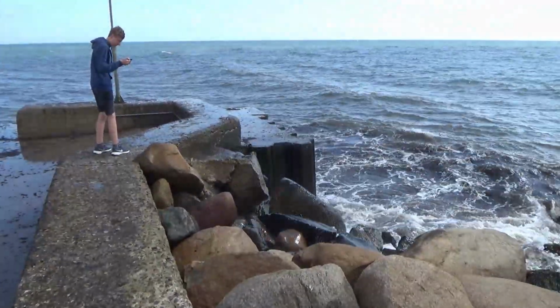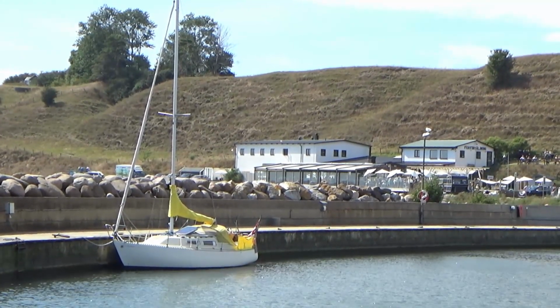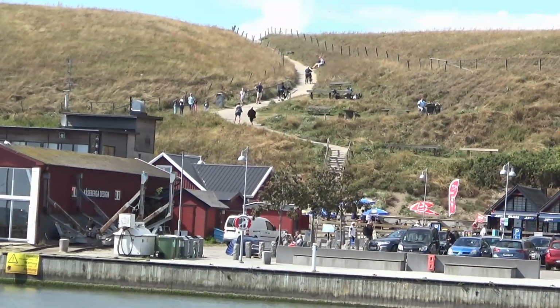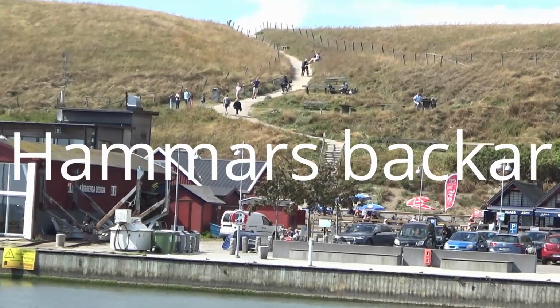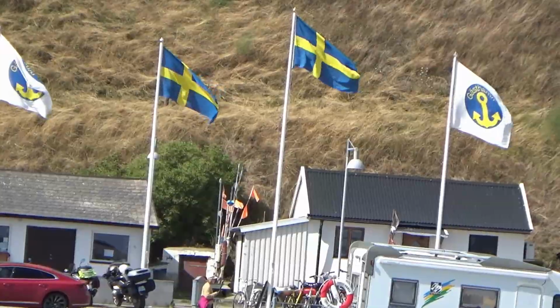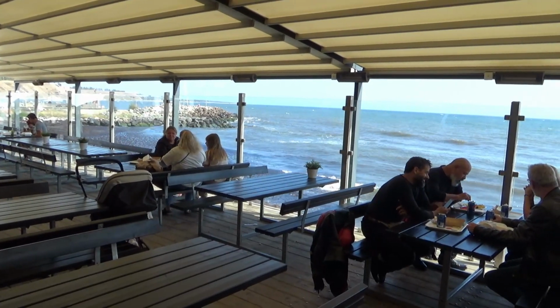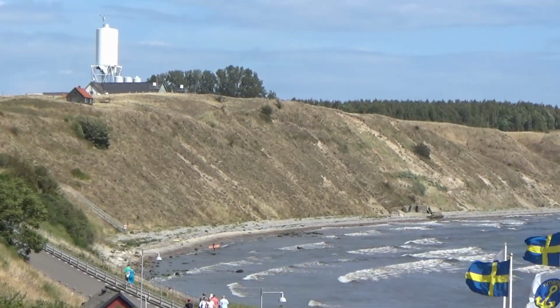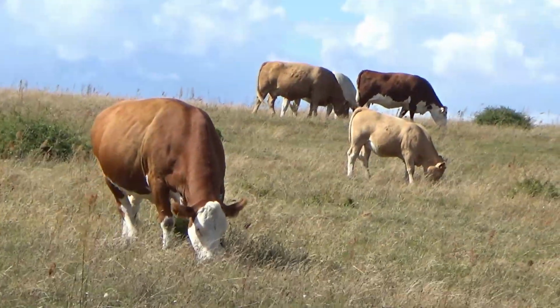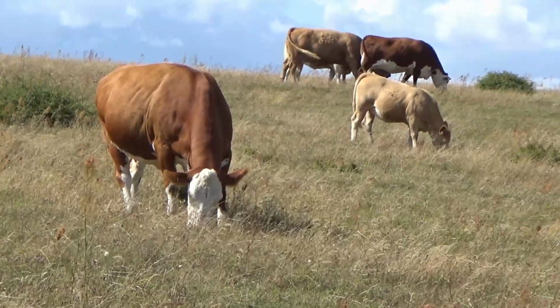So in just a second we'll head up these hillsides. This is called HAMMARS BACKAR, and we'll take a look and see if anybody is slope soaring today. It's very windy, the wind is in the right direction, but I'm a bit concerned it might be too windy for the paragliders today. We'll see. On the way we saw a bit of wildlife.